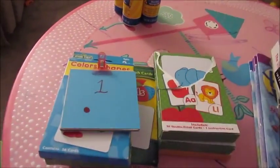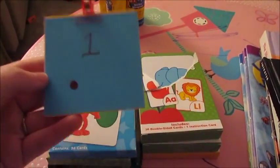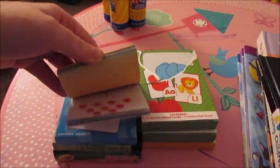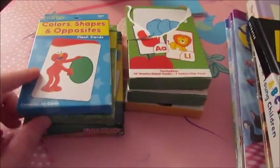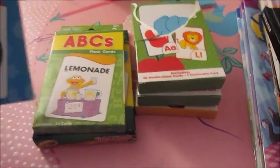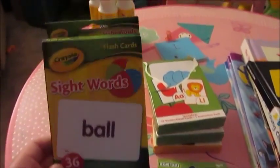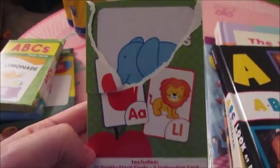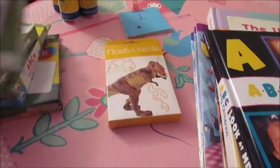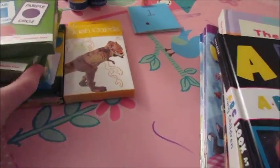Another thing are flashcards. We love flashcards for letters, numbers, just recognition. So this is how we started out. Just like a lot of other people, I just cut construction paper into squares and wrote on them. These over here came from Target Dollar Spot at Back to School, and these over here came from the Dollar Tree anytime you can get them. So we have colors, shapes, and opposites, ABCs. We have some sight words that we haven't really got into much yet. This one is an ABC that Sebastian got into, colors and shapes. And then this is a dinosaurs flashcards that we will use when we talk about dinosaurs for D.